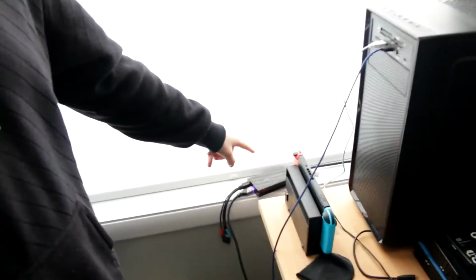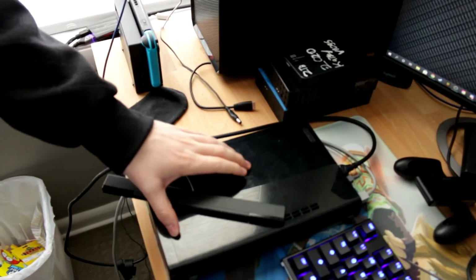I've got my Switch here. It also runs into this Elgato, which is where I record a lot of footage for games that we do reviews on. Right now, as you can see, I'm currently recording something on the Wii U. I don't know when that video is gonna go out. I'm not gonna spoil it either.